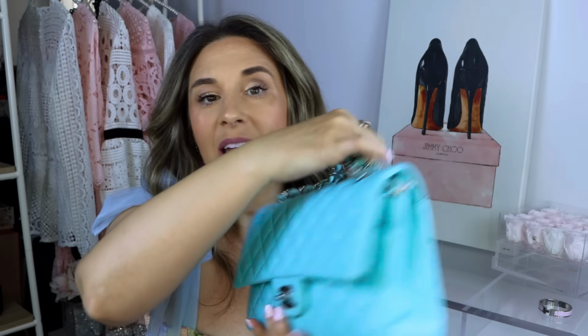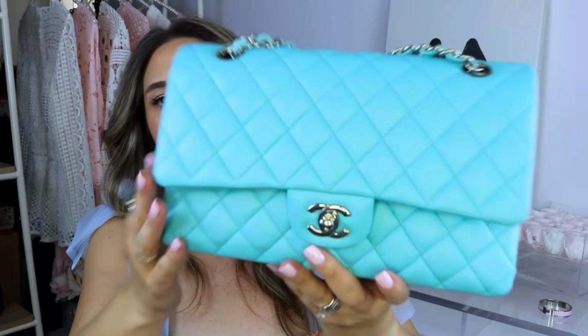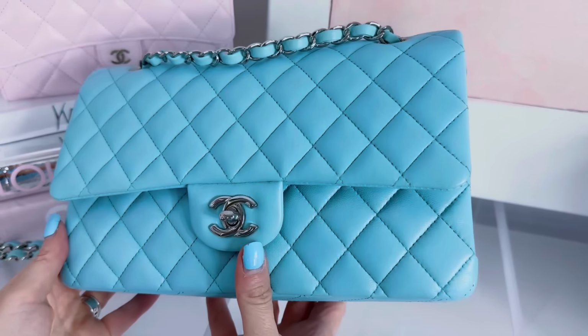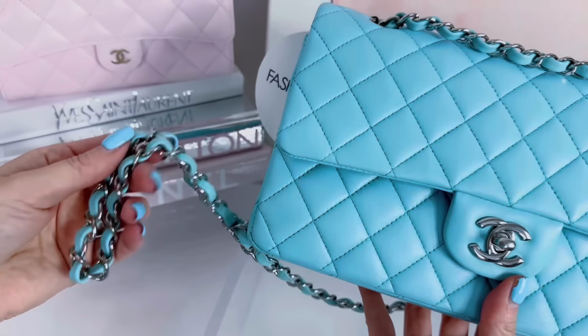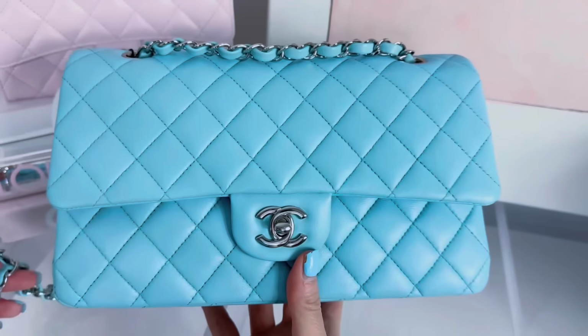Okay, so the first item that I get compliments on every time I wear it is my neon blue Chanel classic flap in the medium size. I have always mentioned to you that Tiffany blue is one of my favorite colors. So when I saw this medium classic flap in this color, I knew immediately I had to add it to my collection. Not only is it Tiffany blue, but it also has the silver hardware, which I am a fan of white gold and platinum and silver, and this is just so beautiful.